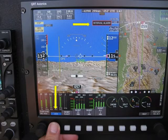For the messages down at the bottom left, you'll notice that we've got several soft keys. I can, if I choose, disable the interval alarm for the rest of the flight, for the next 15 minutes, or inhibit all for 1 minute. So you can go ahead and select those, and for that particular message, you can acknowledge it or tell it not to come back, or just for specific time periods.